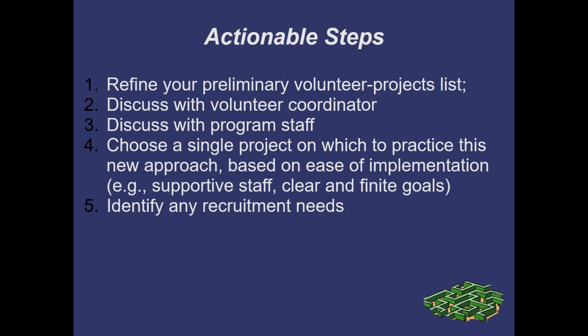What do you think? And then, and this is, I think, very important, choose one project on which to practice the new approach, because this is a new system for almost every agency. This is a new way of thinking about volunteers for almost every agency.